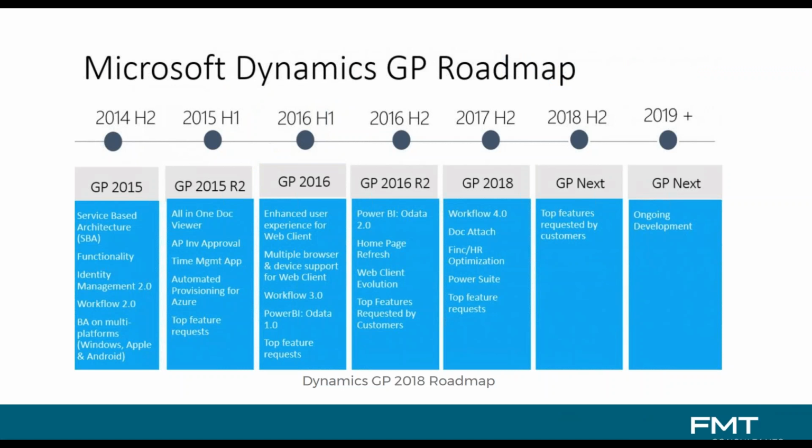Okay, first I'd like to take us back in time. Microsoft published a statement of direction for GP back in 2015, and it mapped out the releases through GP 2016. As you can see, the slide on the screen today maps out through 2019 and beyond, with GP 2018 really incorporating some of the top features that have been requested by you, the customer, and then we've got ongoing development as we move into GP 2019 and beyond.